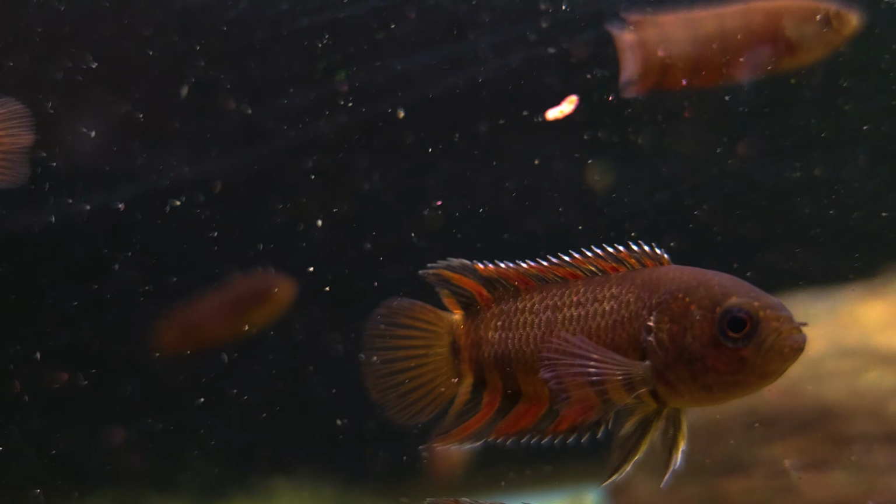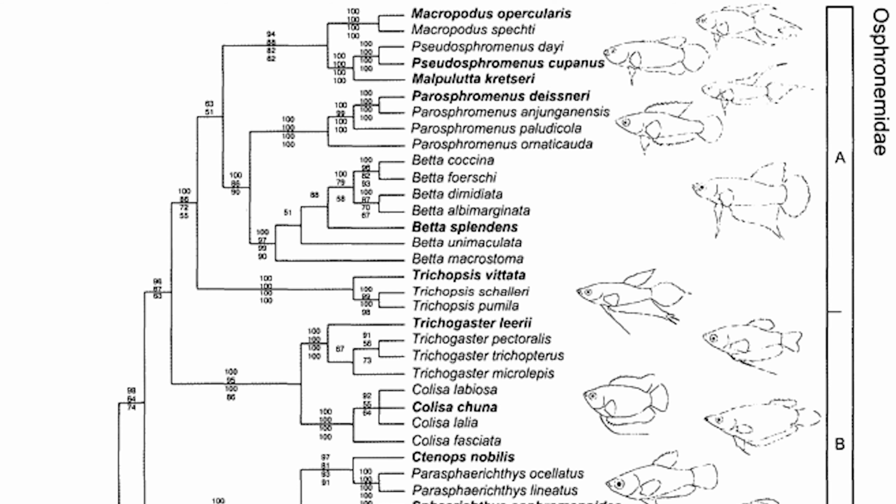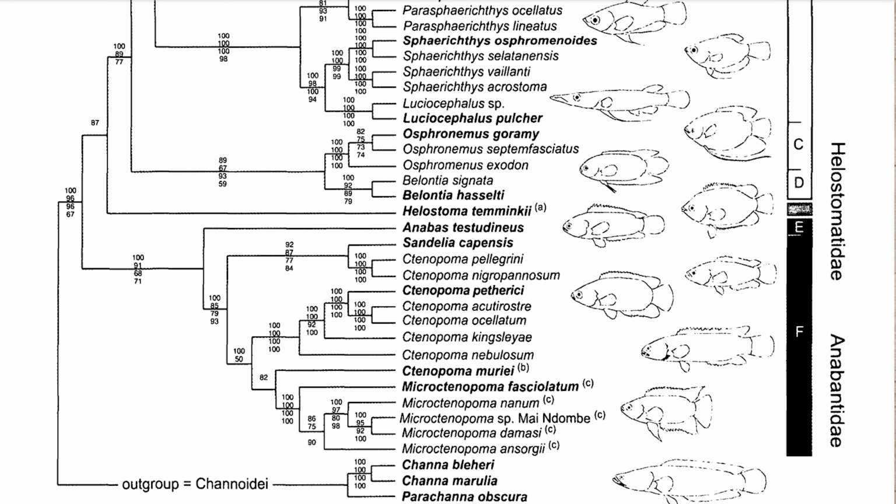Now, on the anabantoids, back in the day, the ancestral anabantoid, the common relative to all the bettas and gouramis and Ctenopomas, did not practice parental care, we don't think. Their closest relatives, the Ctenopoma, do not. But the Ctenopomas do, and that's one reason they're in their own genus.